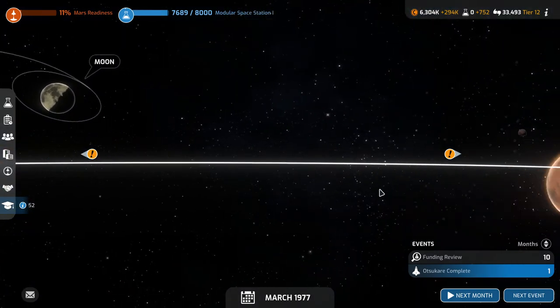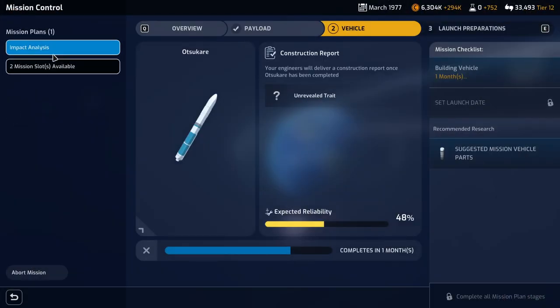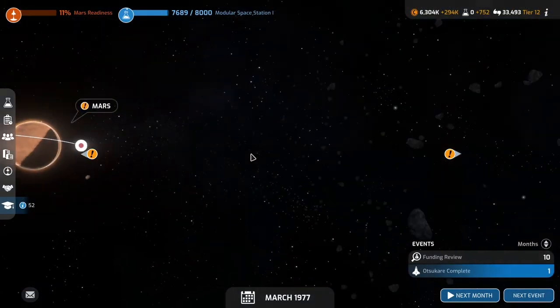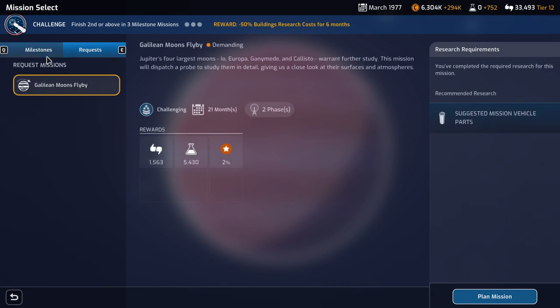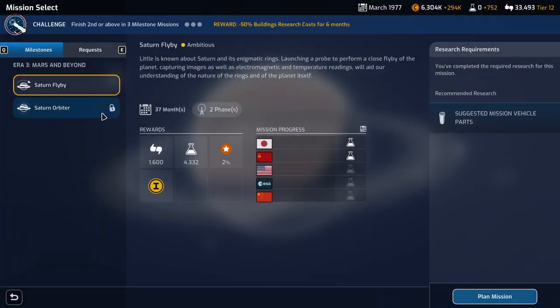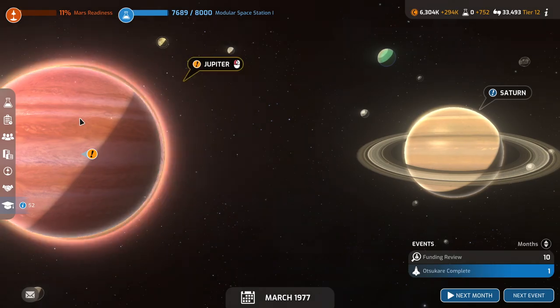I think that's a pretty good place to leave off, but let's queue up some more active missions. We've only got that impact analysis thing. It's about time we got a Jupiter mission or something, right? We did the Jupiter flyby. Galilean moons flyby. That seems good. We also paid for a potential Saturn mission. Let's queue up two really... Because we got a lot of money just now.